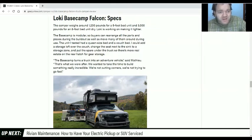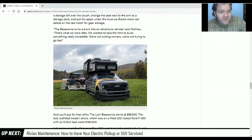The unit I tested had a queen size bed and couch bed. I could add storage, reach a locker over the couch, change the seats next to the sink to a storage zone, and put the spare under the truck so there's more real estate on the rear hatch for gear storage. The Basecamp turns a truck into an adventure vehicle, said Matthew. That's what we were after.